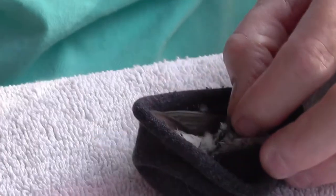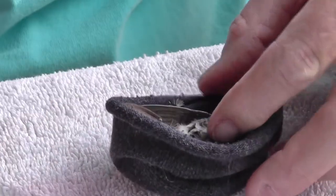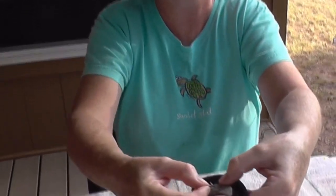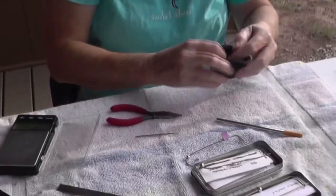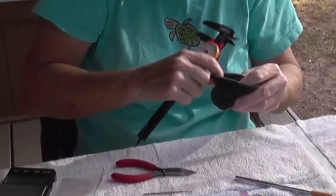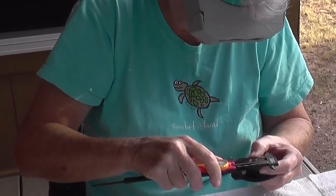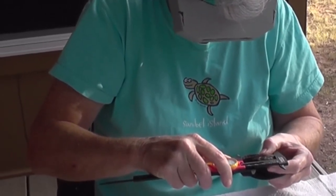There's his leg. Okay, he is banded. There's his band. He's going to have a lot longer wing than the little calliope we did a minute ago.